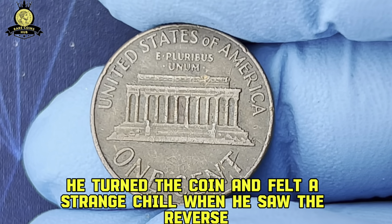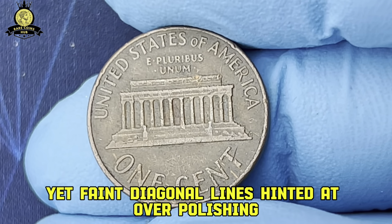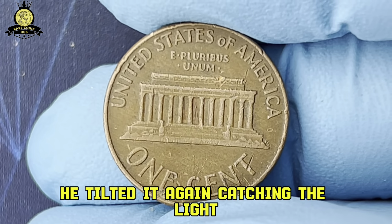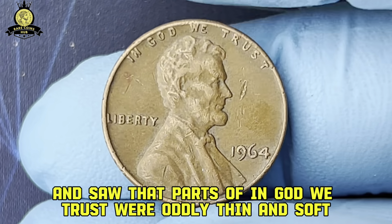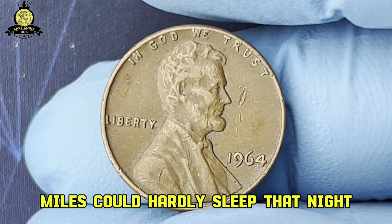Then he turned the coin and felt a strange chill when he saw the reverse wheat ears fully intact, yet faint diagonal lines hinted at overpolishing. He tilted it again, catching the light, and saw that parts of "In God We Trust" were oddly thin and soft, almost disappearing in the curve of Lincoln's head. Miles could hardly sleep that night.